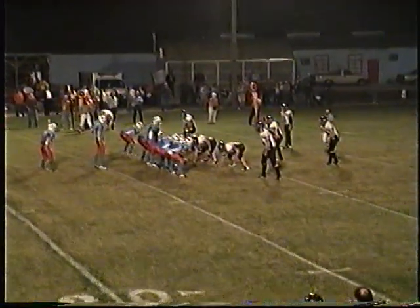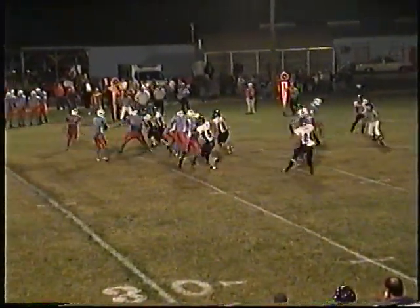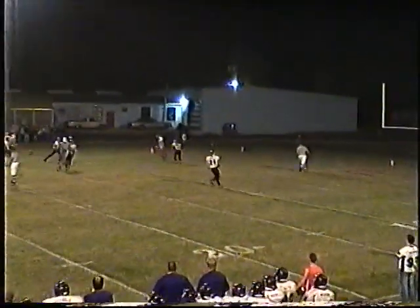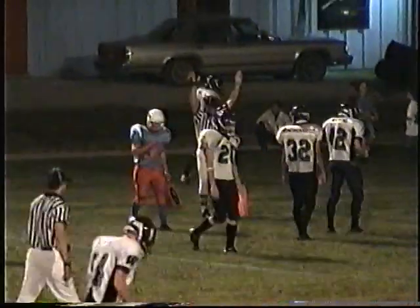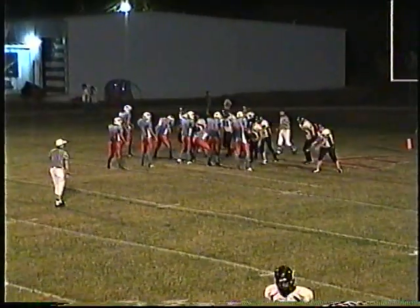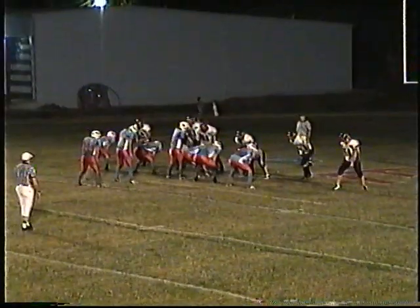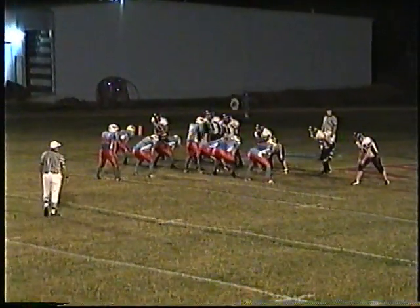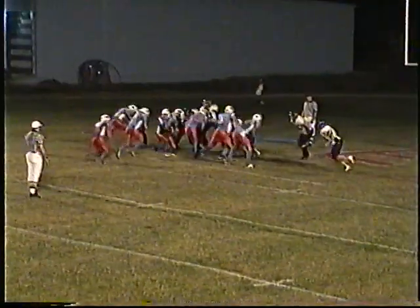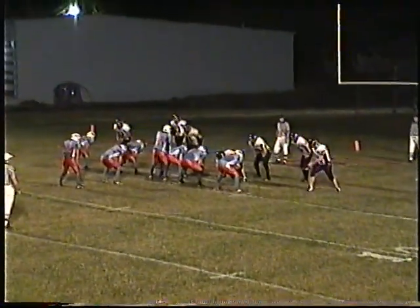High formation again for the Lancers. Johnston surveys the defense. 4 left here in the first half. 32-16 Crest. Crest looking to put another 6 on the board. High formation. Johnston looks over the defense. Steps up under center. There's a snap. Hand off to Holloway. Touchdown. Crest has looked very good tonight on offense.